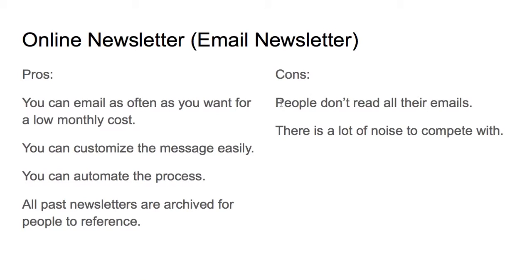Now the cons to this is that people don't read all their emails. They end up in their junk folders, they delete them, they get so much spam. There's just a ton of noise that you have to compete with when you do an email newsletter. So those are really the only two cons. It's super cost effective, super inexpensive to do email newsletters, but everybody does them because they're cheap. And so you have a lot to compete with.